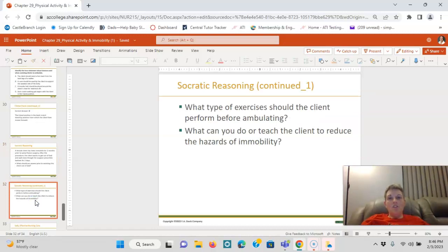What type of exercises should the client perform before ambulating? Dangle, march in place at the side of the bed. Can they even stand? That's the question. What can you do or teach the client to reduce the hazards of immobility? Drink, drink, drink, fiber, incentive spirometer, right? The hazards of immobility are going to be constipation, pneumonia, blood clot. What else?